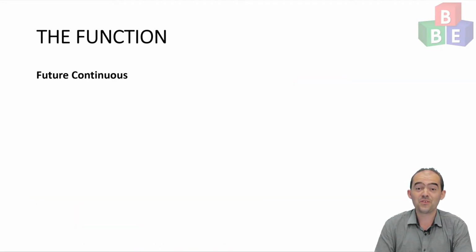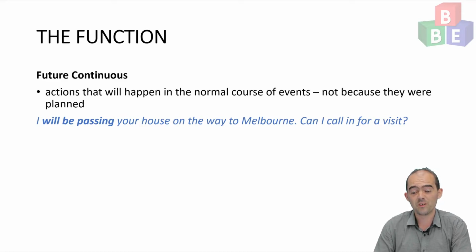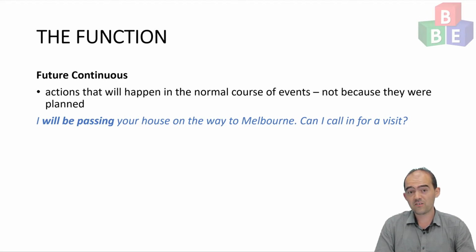We can also use the future continuous to talk about actions that will happen in the normal course of events. This means the action is not planned, it happens naturally as a result of another action. For example, I will be passing your house on the way to Melbourne. Can I call in for a visit? This means I'm traveling to Melbourne. Maybe I'm coming from Sydney, and your house is in between Sydney and Melbourne. Naturally, by traveling to Melbourne, I will be passing your house on the way.